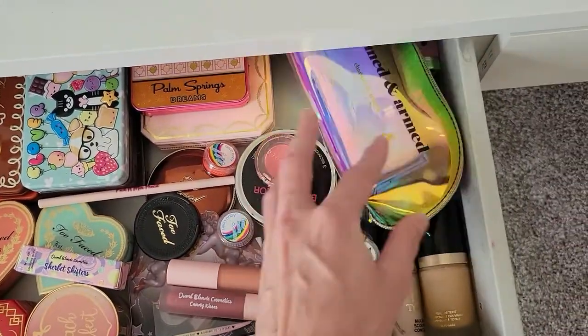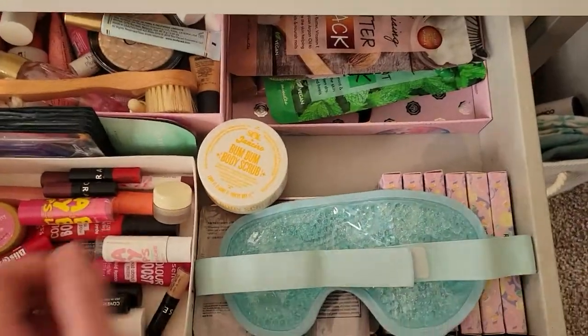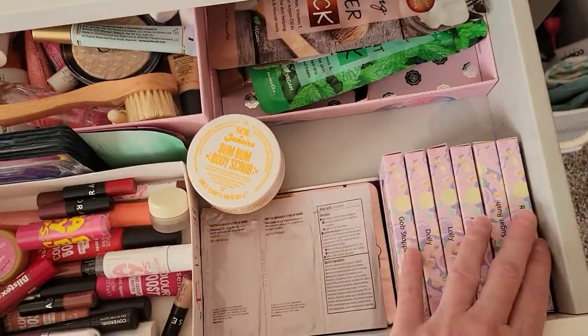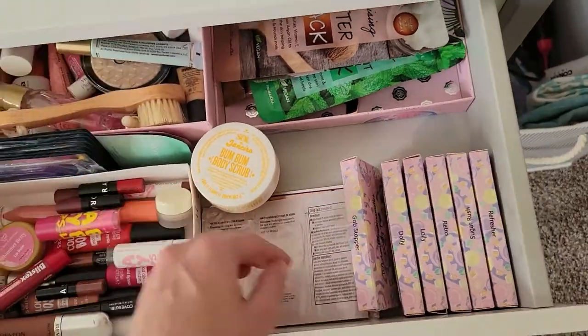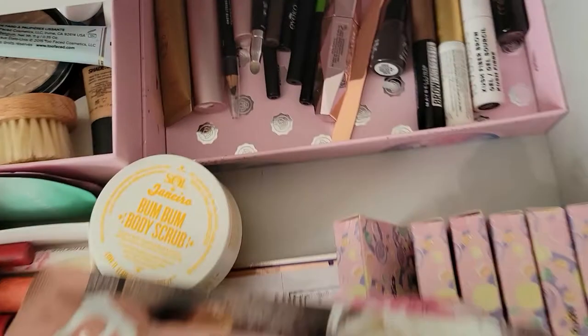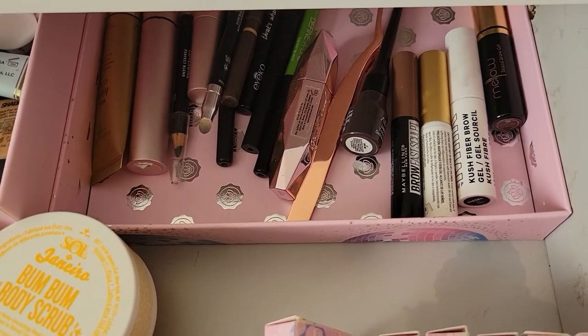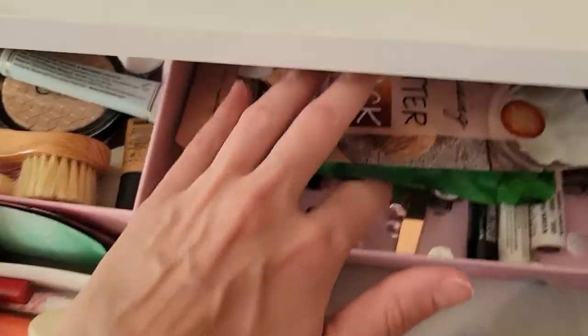More lashes, because I do keep the majority of my lashes in this drawer. So here's all my lashes. And then just some face masks, all my eyeliners, eyebrow stuff and mascara, that sort of thing goes in there.